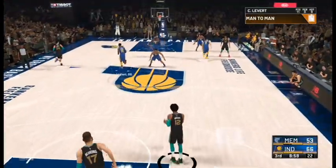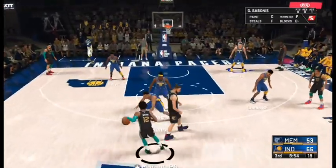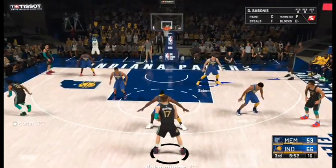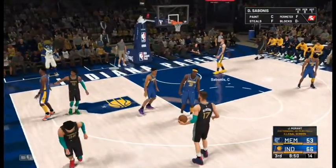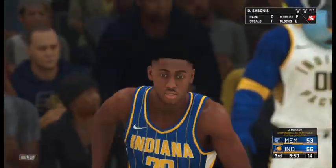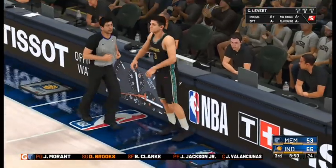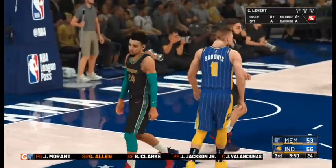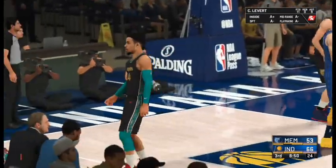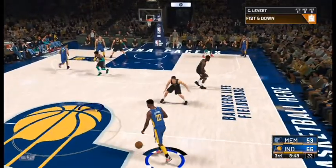Here's Morant. 9 points in the game so far. Dishes it to Valanciunas. And they call an illegal screen here. And guys, point of emphasis for the league is to really crack down on illegal screens. Yeah, he might have gotten away with that a few years ago, but not anymore. Now you've got to be stationary on those screens. No extra hips or elbows, or they'll call it.